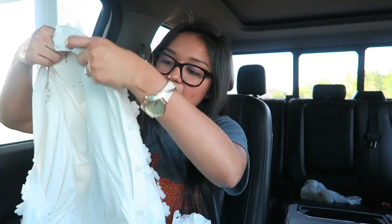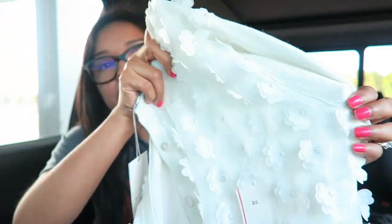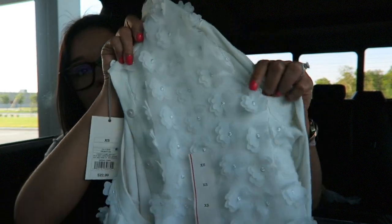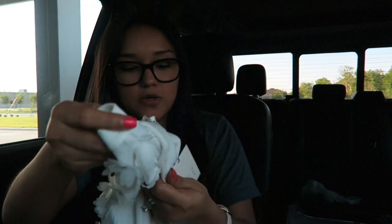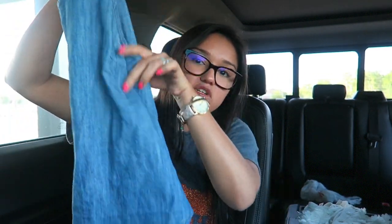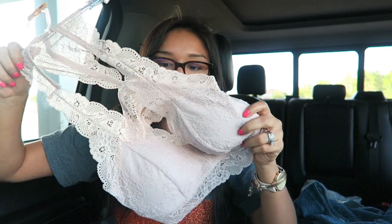Okay, then I picked up a couple of things. I picked up this little sweater. Thought it was super cute for springtime. So it's white, so it's of course gonna be hard to see. But look at the detail. Like, look at the little flowers. It's so cute and springy. I picked up this little top, but I stuffed it in the bag so it's super wrinkly. Doesn't look like anything special, but it's a blue jean. It looks a little flowy. And then I also picked up a little bralette, and I think it's super duper cute. I love the blush color. And that's everything that we got at Target.